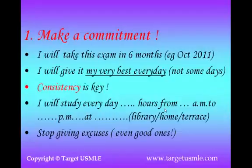I will give it my very best every day, and make a note of that in bracket, not some days, but every day. Consistency is the key. I cannot stress this enough because you have to work at it every day. You have to tell yourself, I will study every day from such and such a time to such and such a time at a particular place.